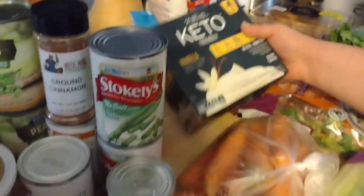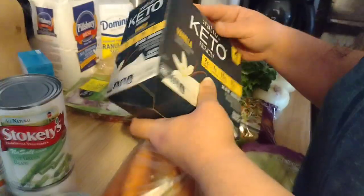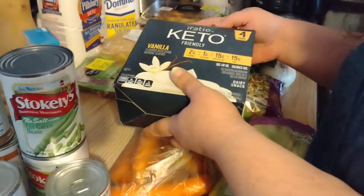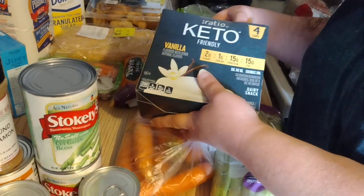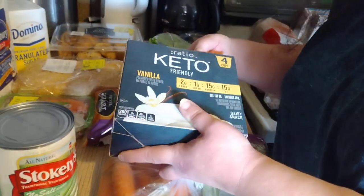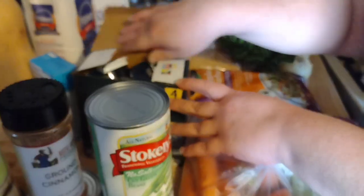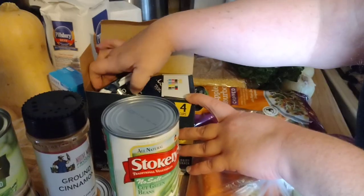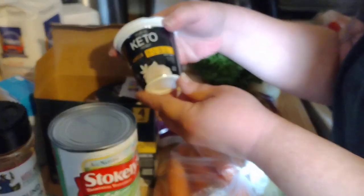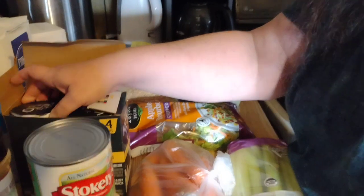and I wasn't sure what this was. It says a dairy snack, ratio keto friendly dairy snack. So I'd assume it's kind of like a yogurt type thing. But cute little cups. I like a mousse. It could be. We'll find out.